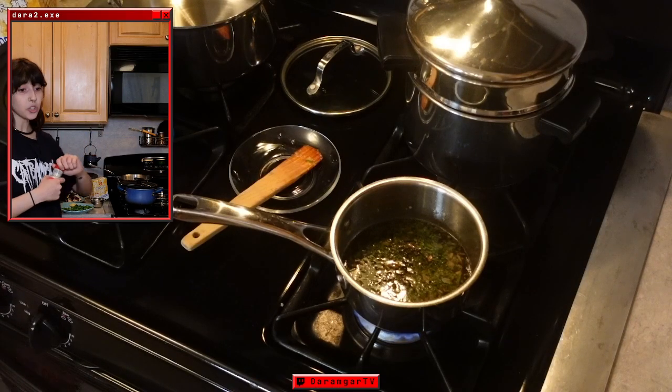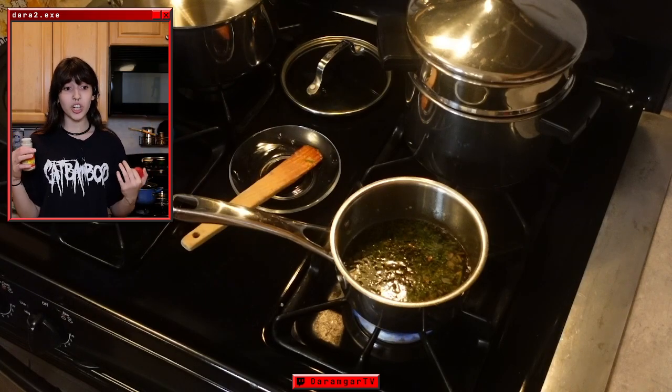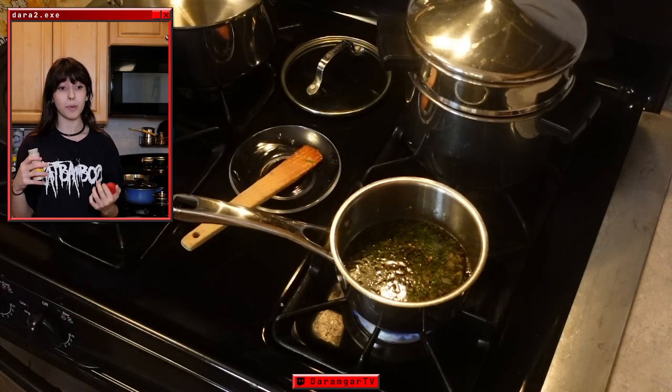Some dark soy sauce going in as well, everybody. Next, a really, really essential spice to have, I think, some nice white pepper. White pepper and black pepper are not interchangeable.